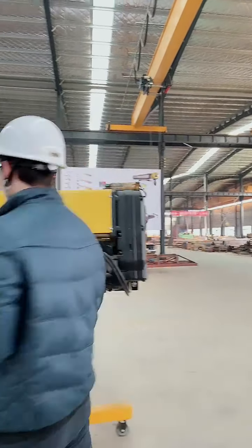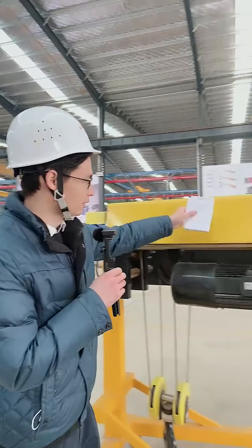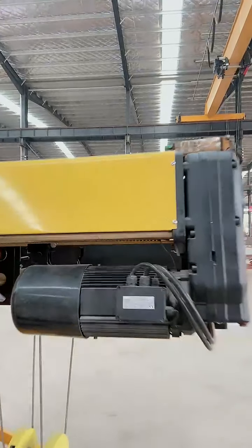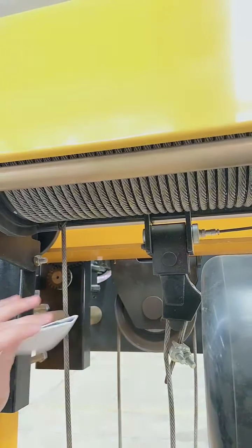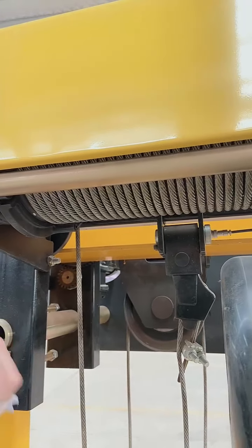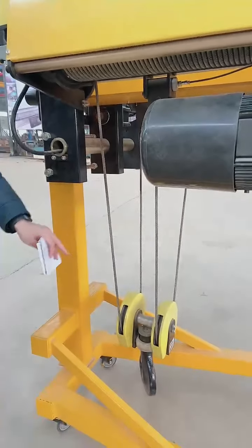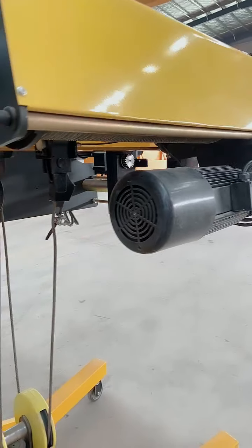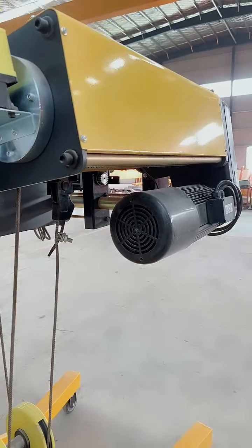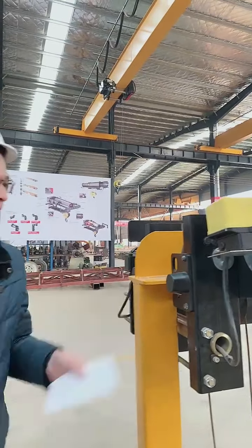And this is the drum. The drum is connected with the gearbox, and this is the wire rope, and you can see this is inside. Maybe you can see the fans inside the cover. And this is the lifting mechanism.